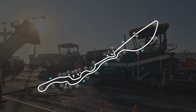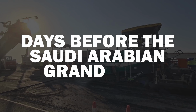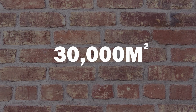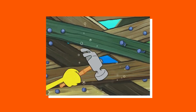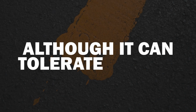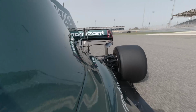Meanwhile, F1's newest street circuit in Jeddah started construction in April and is still unfinished days before the Saudi Arabian Grand Prix is due to get underway. 37,000 tonnes of asphalt, 600,000 tonnes of cement, and 30,000 square metres of brick have been used to construct the 6.1-kilometre circuit. Its track is scheduled to be completed before the race weekend, even if a few facilities aren't ready in time. However, the short turnaround could create an issue with the track surface itself. The asphalt used needs time to dry and cure, and although it can tolerate traffic within 72 hours of it being laid, F1 could be left with a fragile track.